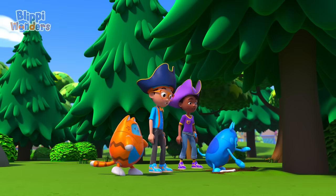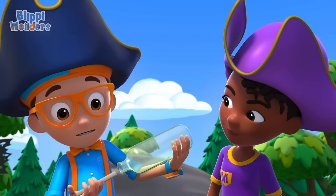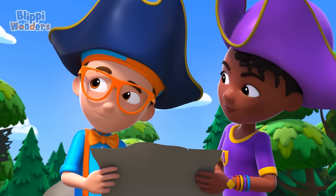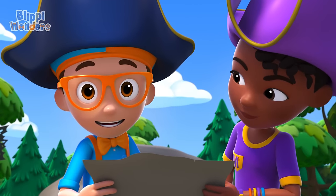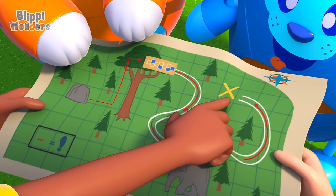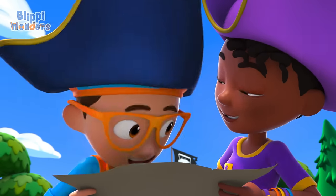What is it, Debo? Whoa! Wow! It's a treasure map. I wonder, how do you find buried treasure? I can help. X is where the treasure is buried. So cool! But how do we get to the X?